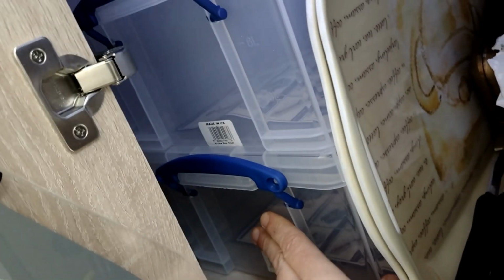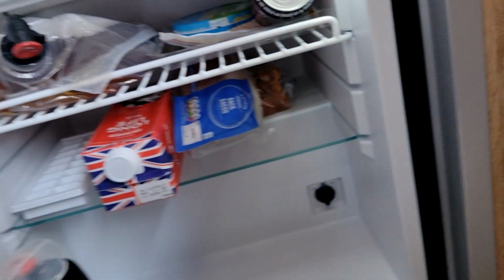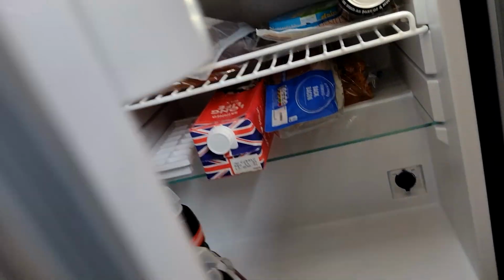So we've got 4 of these big boxes here, so when we go away for big trips we can stock up nicely. The fridge is massive, we're quite happy with that. Got quite a bit of beer in there for later.